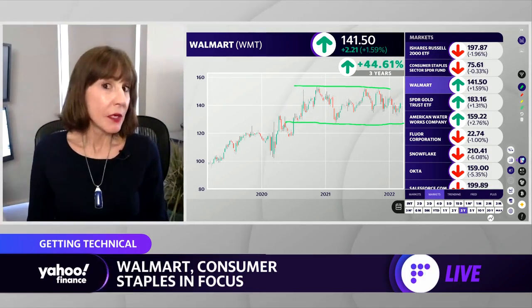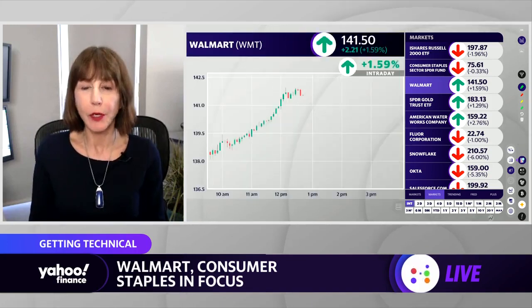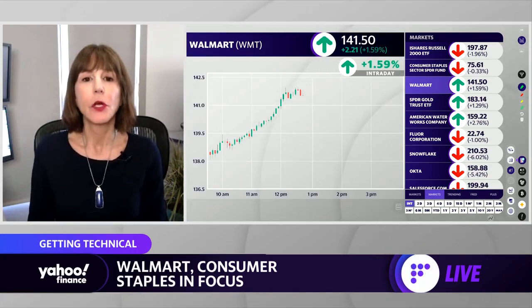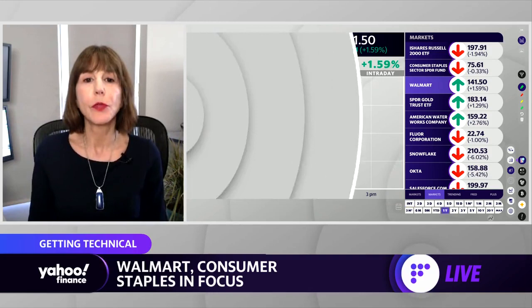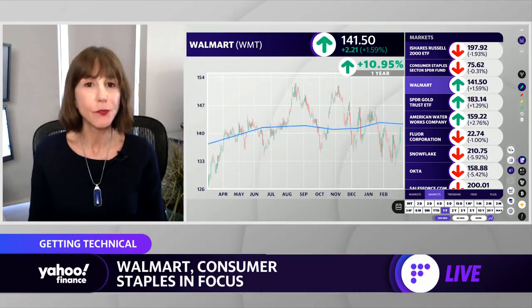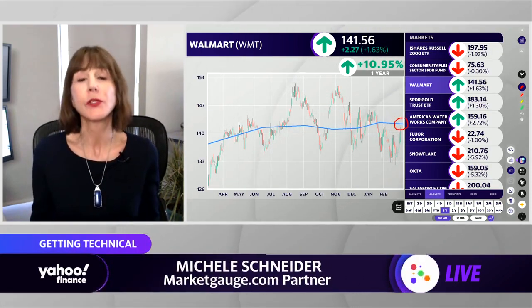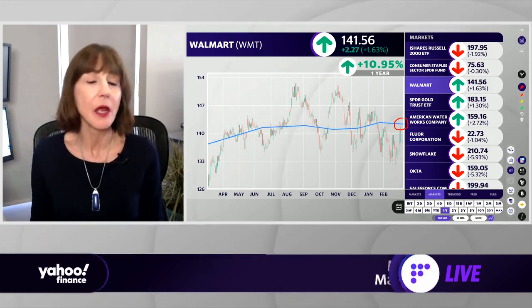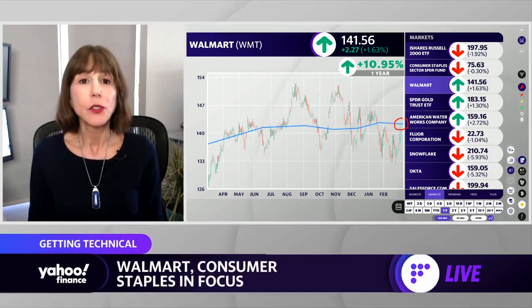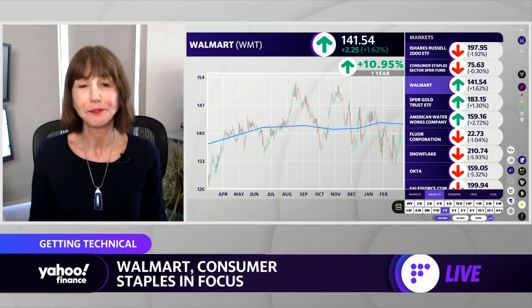Well, Walmart's having a nice move as we're speaking today, but again, it's stopped just short of a major moving average. So we want to see it get through the 200-day moving average. It's cleared the 50, but it looks like a nice base is forming. Again, as far as consumer staples, a stagflation environment, Walmart not only obviously is discounted, but is also getting into the medical space, which I think is an area to be looking at as well. So it's reflecting the fact that it could actually grow in that arena.